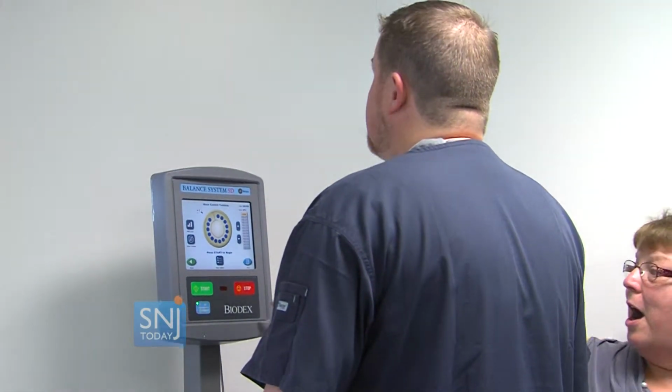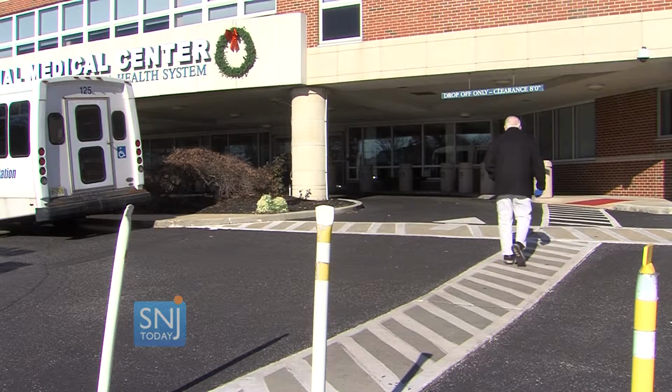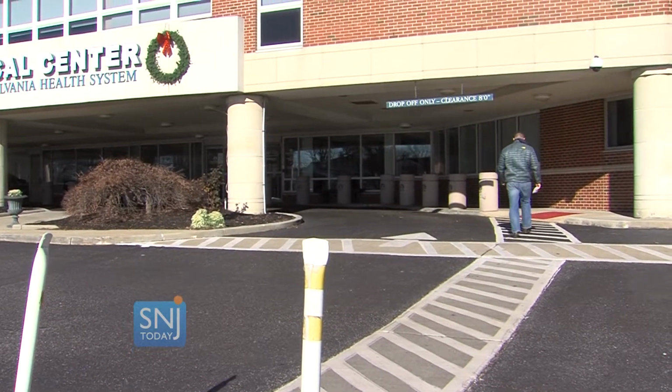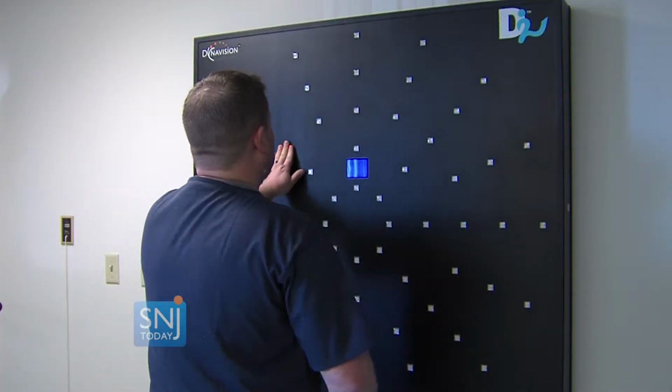Believe it or not, athletes aren't the only ones in need of the care. But the reality is anybody can suffer a concussion. Just like any other injury that takes time to recover, the brain takes time to recover. It's just that we can't physically see the injury. Within its first month of being open, the center has already cared for a handful of people.